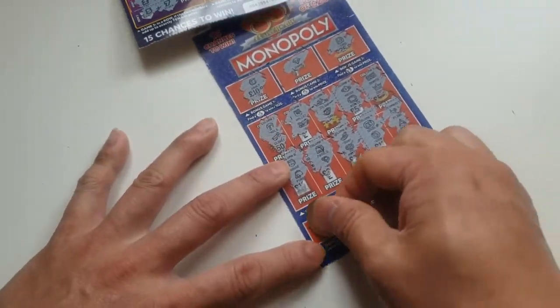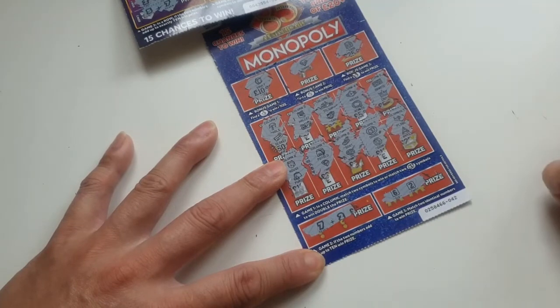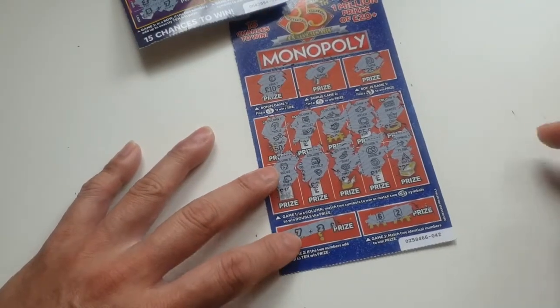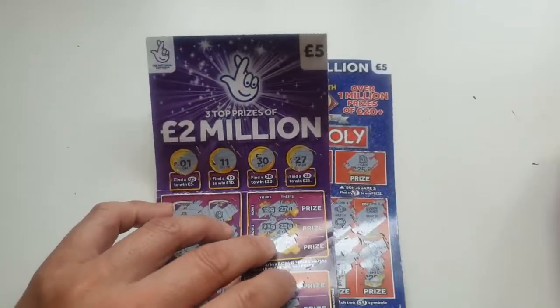Okay. 7 and 2. Doesn't make a 10. 6 and 2. No identical numbers. Okay, sorry, Paddy. So no luck this time. Maybe better luck next time. So those are out of the way. We set these out of the way.